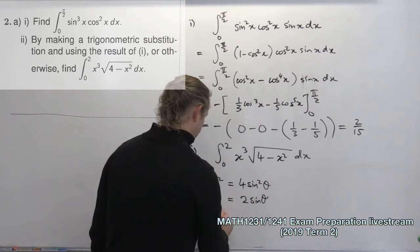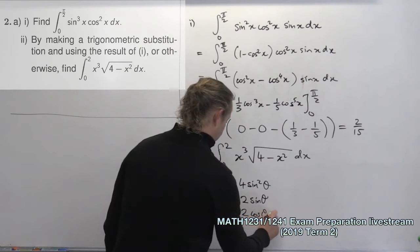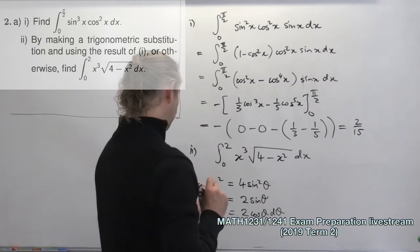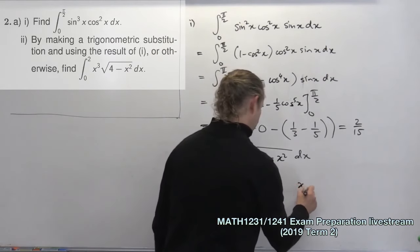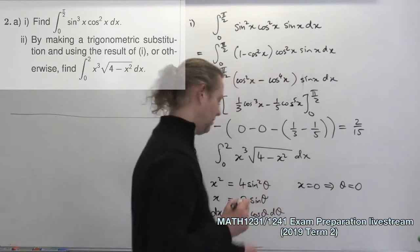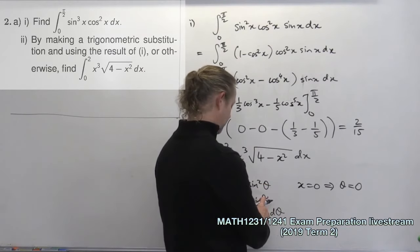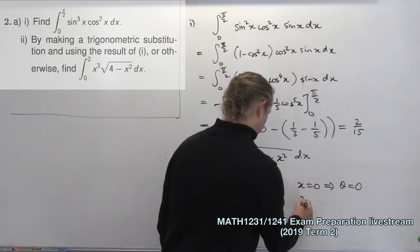And then dx is 2 cos theta d theta. And if x equals 0, then we're going to want theta to be 0. Well, it doesn't quite imply theta equals 0, but that's a good choice. We can take theta starting at 0. There's obviously other places which give us 0, but that one will do.